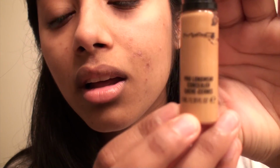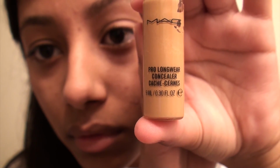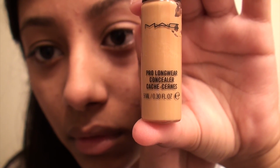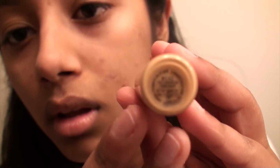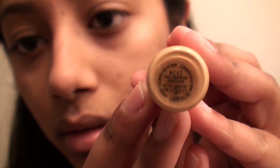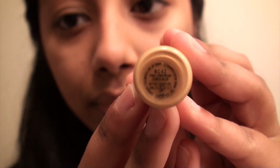So this concealer is by MAC. It is called the Pro Longwear Concealer. You can see that once it's in focus. Sorry about that. It's in the shade NC42, and as you can tell, this is a little bit lighter than my skin tone, and that is because I am using concealer to brighten up areas of discoloration on my face.